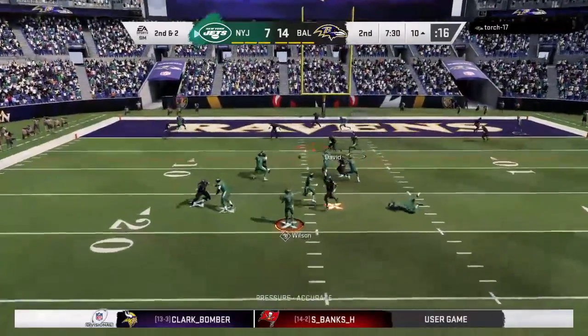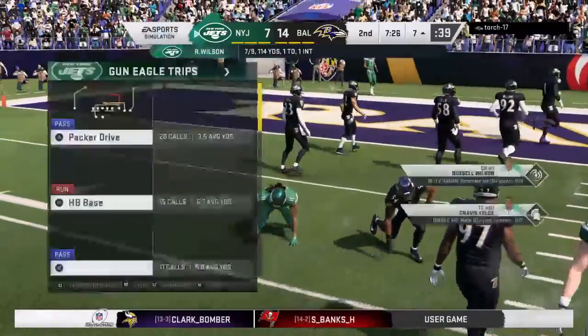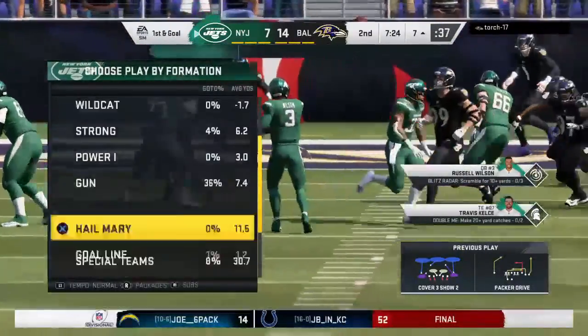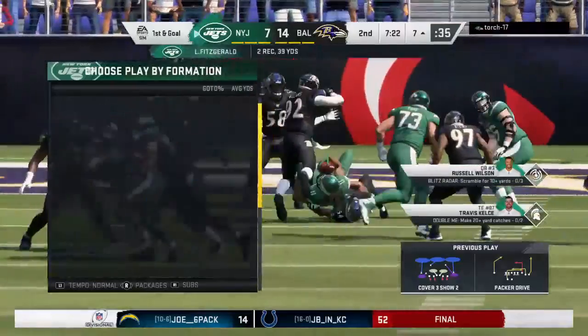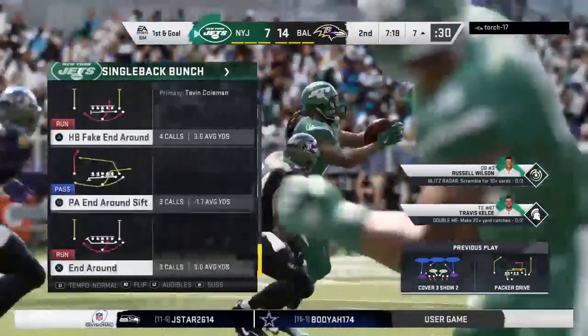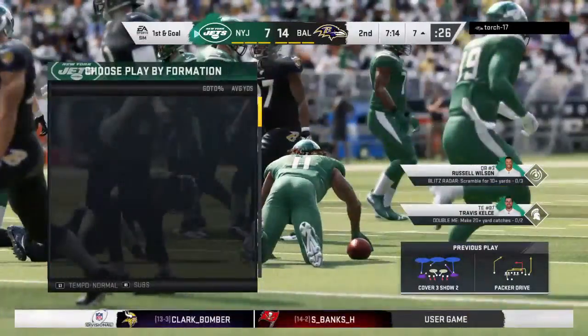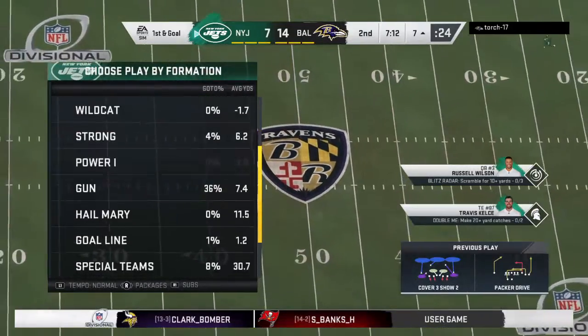On 2nd and a couple, Wilson completes it to Fitzgerald. And here he'll get it down to the 7. One thing you're hoping for when you run drag routes, you're able to hit a receiver in stride, and he can pick up a lot of yardage after the catch. But in this situation, the defense was effective, able to stop him before he could get a good head of steam going.